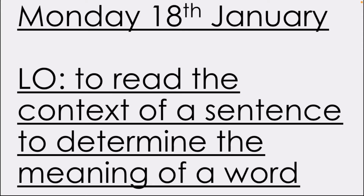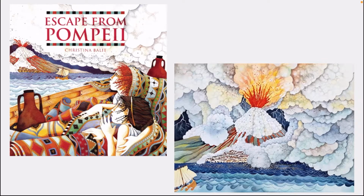We are carrying on with our word meaning toolkit today, so we're going to be looking at the context of a sentence to determine the meaning of a word, just like last week. And we're going to carry on with our book, Escape from Pompeii. Right, let's have a look at our tricky words then.